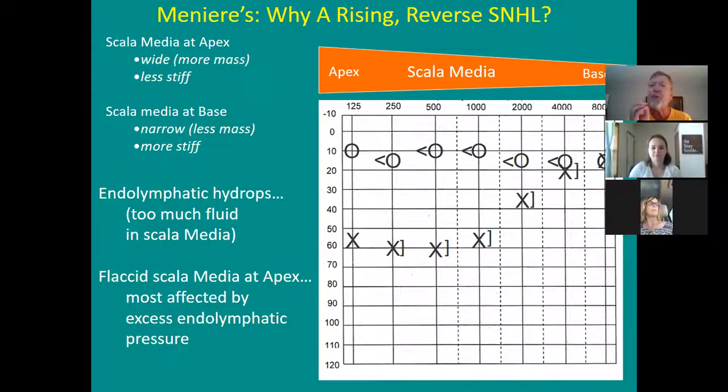So now take the pathology of Meniere's disease, which is excess endolymph fluid. Take excess fluid, blow air into the balloon, and where is it going to give? Where it's least stiff. So the scala media will bulge with excessive fluid at the apex of the cochlea. Why? Because the walls are less stiff. There's more mass, but it's less stiff. And excess fluid pressure will bulge the whole scala media where its walls are less stiff. And that is the reason why Meniere's arises.